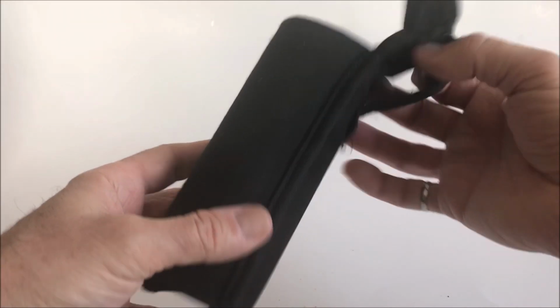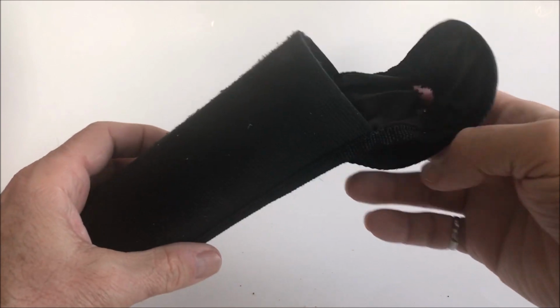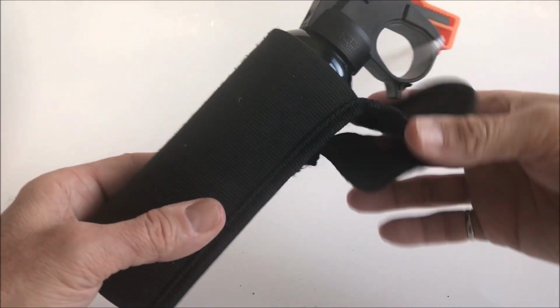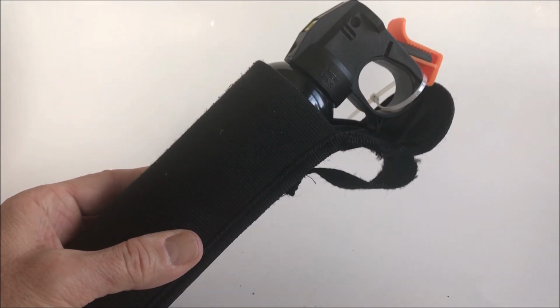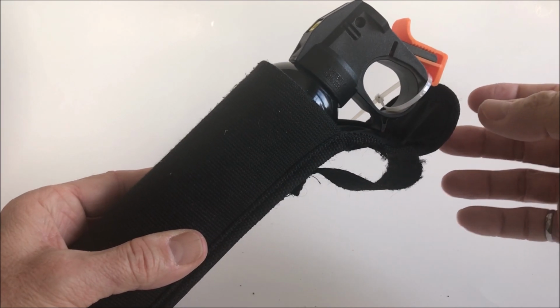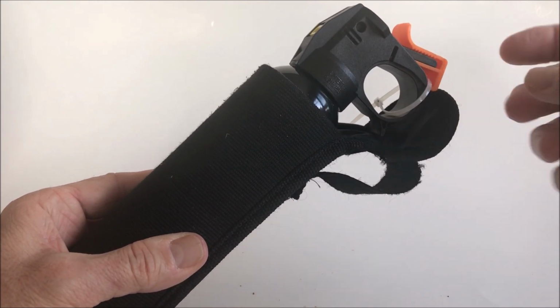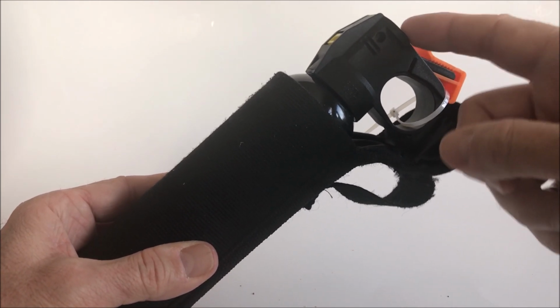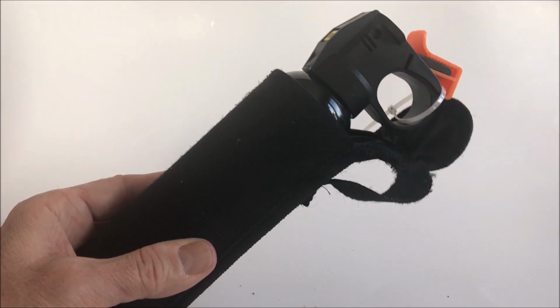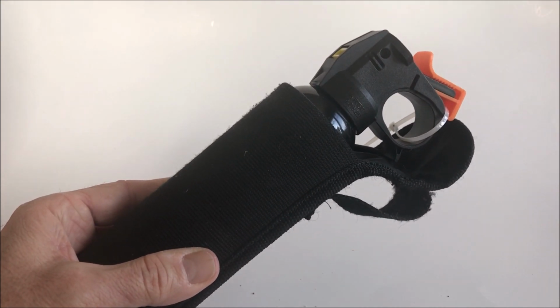Now, I have these carriers that you can purchase and attach them to your belt. And I carry mine on my belt close to my hip. I know some people who carry it close to their face, and I don't think that's a very wise idea, and I've demonstrated that in another video. Carry it on your belt, on your hip. Do not carry these on your shoulder strap for a lot of reasons.